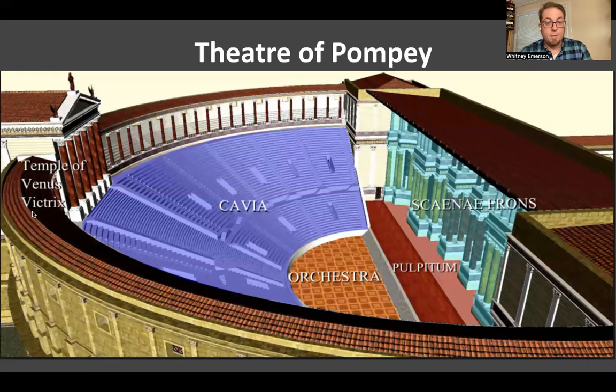Interesting to note that the Theater of Pompeii also integrated a temple into it, the Temple of Venus. Venus Victrix, that's like love, right? We know Venus is the goddess of love, and Victrix, victorious, so the victory of love, was part of this theater space. So even in Roman times, you do see a union of theater and religion.